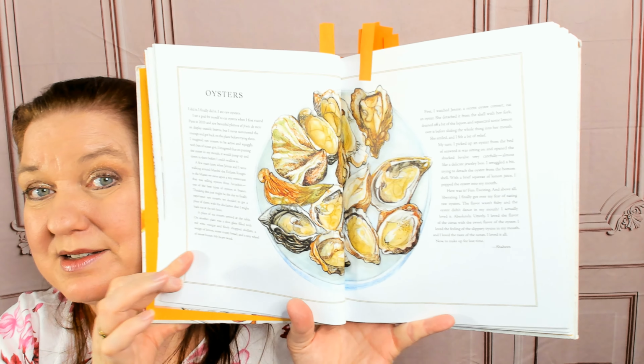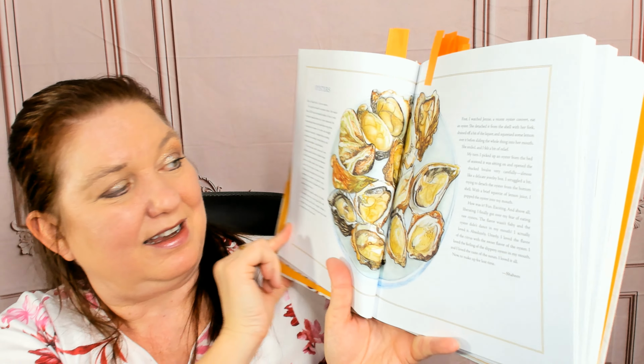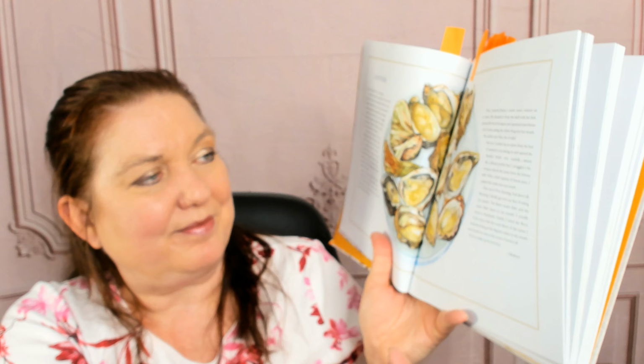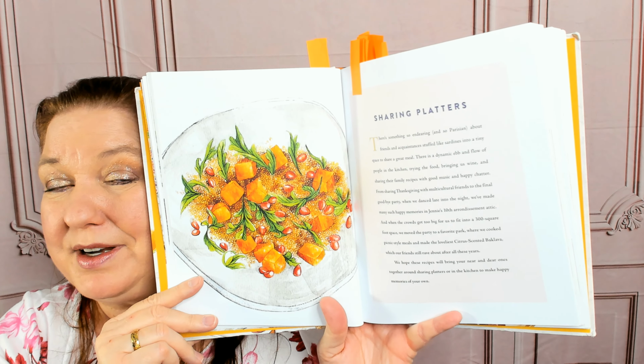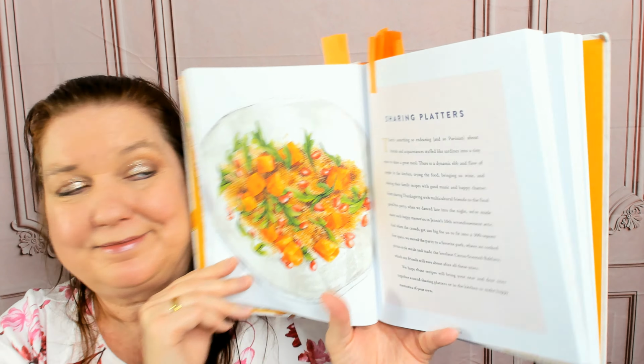And then next, I wanted to show you these 2 pages about oysters, where they teach us a lot about it. I would be scared to take oysters to a picnic, like refrigeration. I don't know. Oysters with pickled rhubarb, and how to make the pickled rhubarb. Cold oven chicken. Here's the sharing platters chapter. She says there's something so endearing and so Parisian about friends and acquaintances stuffed like sardines into a tiny space to share a great meal.